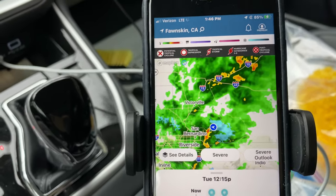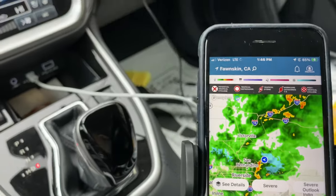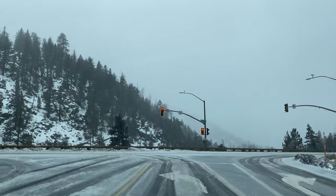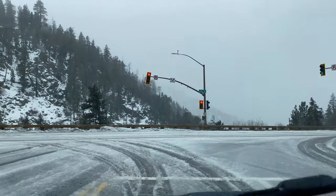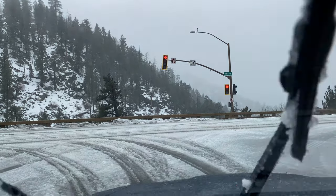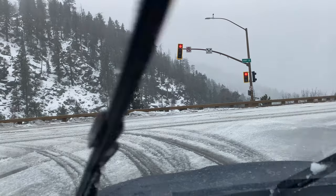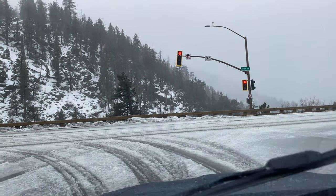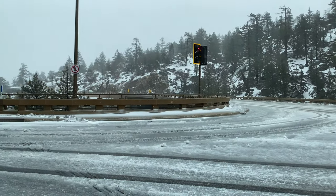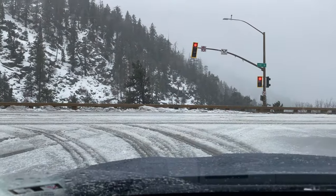So we got some heavy snow showers coming through pretty quickly here. Officially at the dam, you guys. And there's the dam down there below. We're basically driving over part of the dam in a minute.